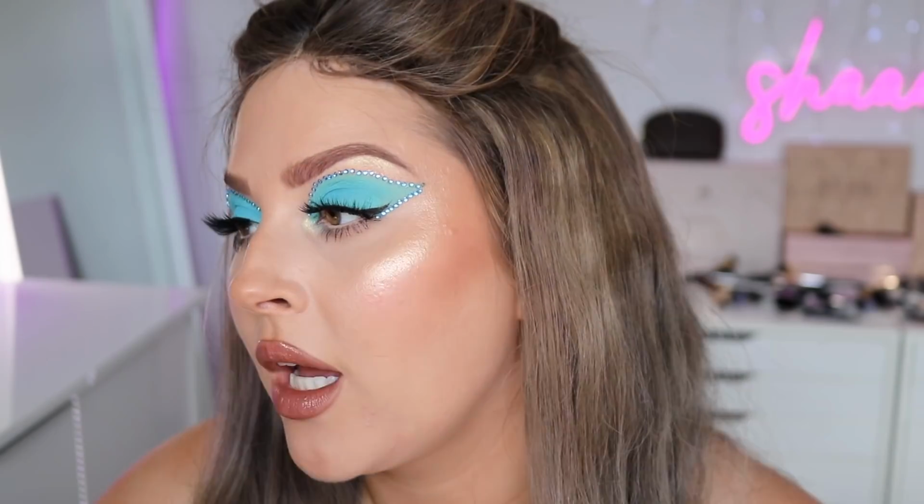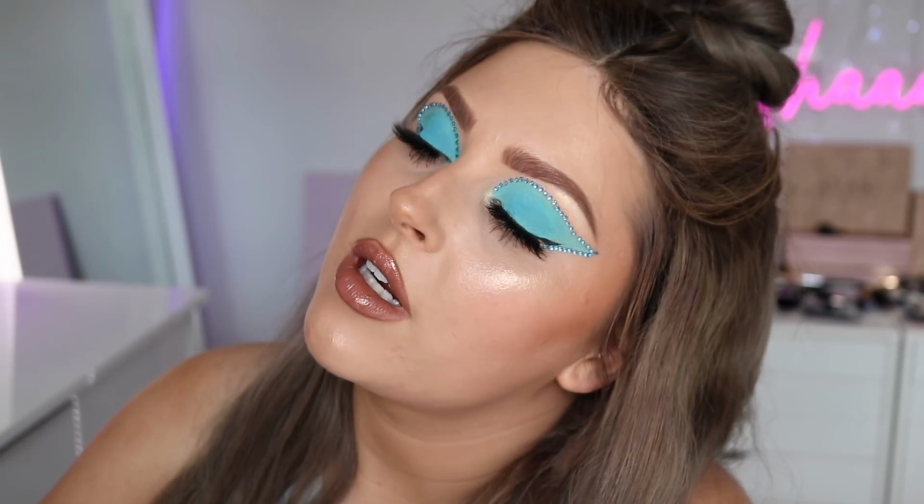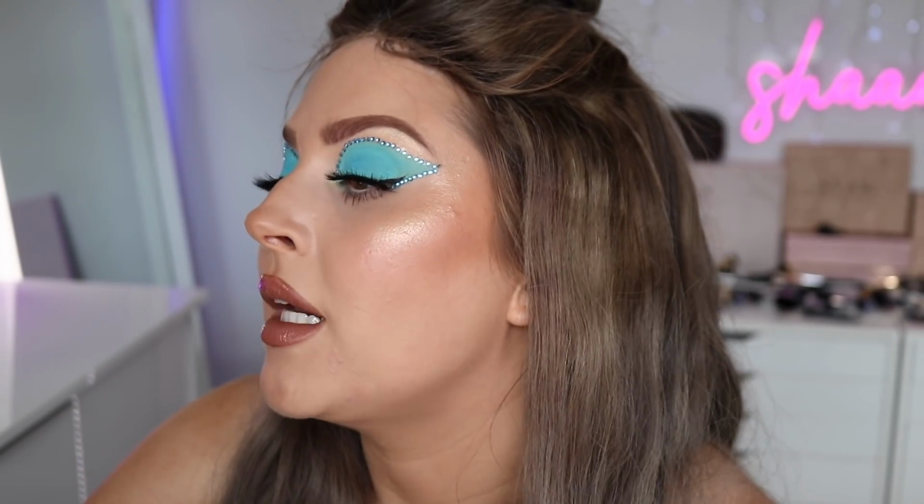So that's the finished look. I don't know when you would wear this. I mean, festivals, parties. It would look cute in different colors too. I feel like a different color would be nicer. I'm not a huge light blue person. I was just inspired because of my outfit having those kind of grey, blue, grey, whatever.